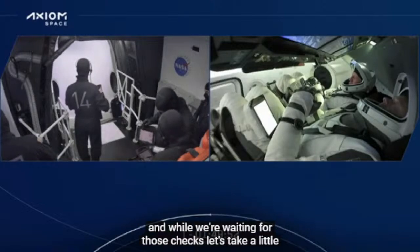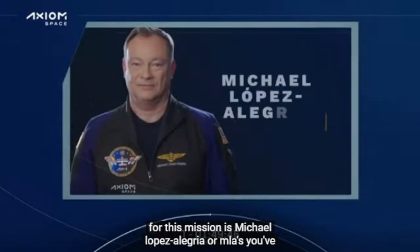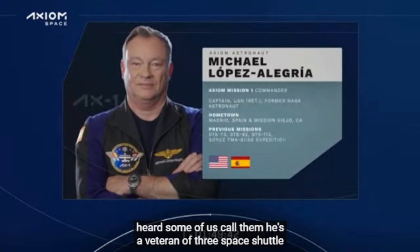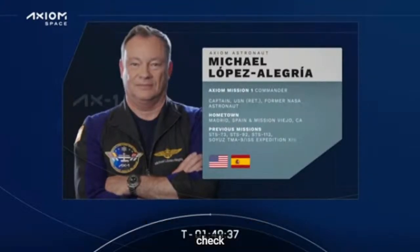All right. While we're waiting for those checks, let's take a little closer look at the crew again today. Serving as commander for this mission is Michael López-Alegría, or MLA, as you've heard some of us call him. He's a veteran of 3 space shuttle flights, 1 Soyuz flight, and numerous spacewalks.